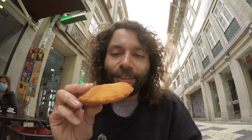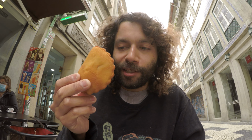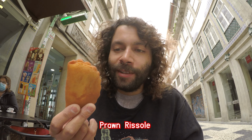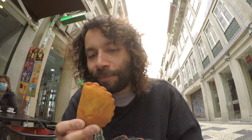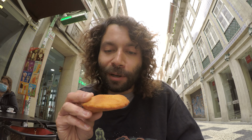So the second stage of the breakfast is this funny semicircle moon thing here, which is called a rissole. Inside is prawns. Could be a range of things. Could be spring onion, some cream, some herbs, onion. You can have them hot and cold. We're not having them hot this morning, but we're going to bite into it and see what it looks like inside.